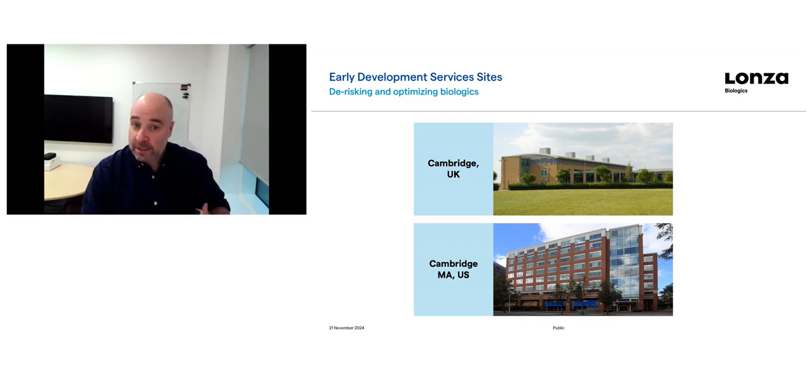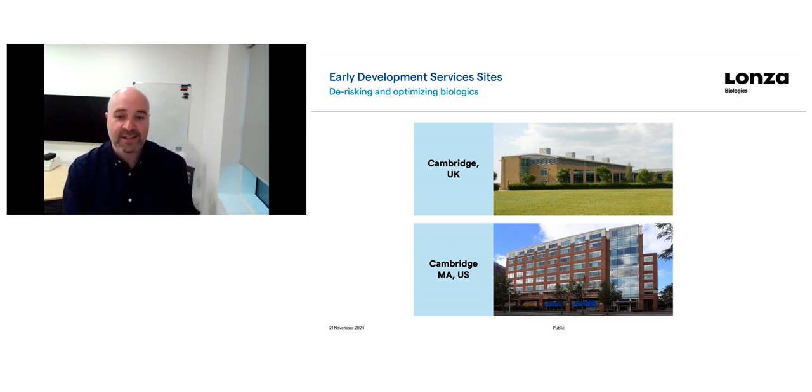Just a couple of quick slides to set the scene. I work at Lonza. I head up the immunology team that we have. I've been working here for just short of 16 years. I'm based in Cambridge in the UK, the top image you can see here on the slide. And we also recently, about 18 months ago, opened some labs in Cambridge, Massachusetts. So just to confuse everyone, we have two different Cambridge sites.